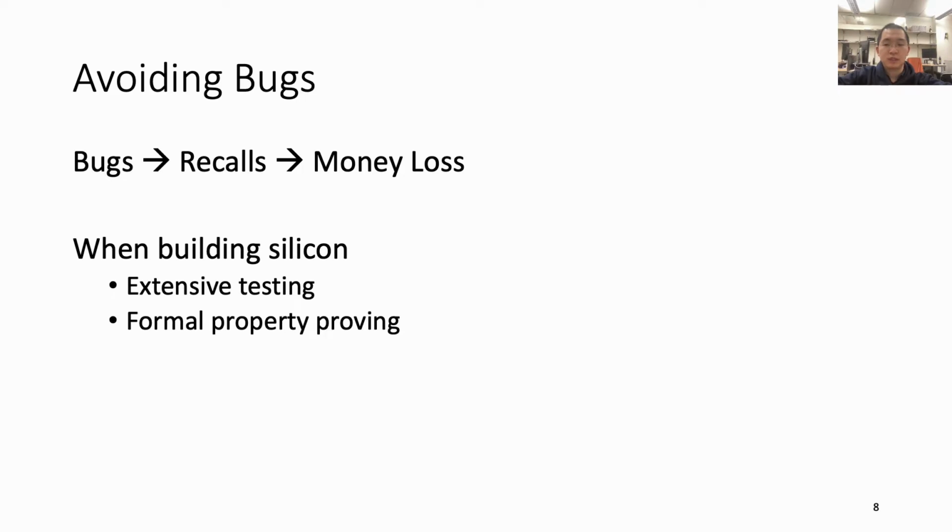People will test the silicon in a pretty crazy way, and they will also use some labor-intensive formal methods to prove some important properties of the hardware implementation. Both of these methods are pretty expensive.